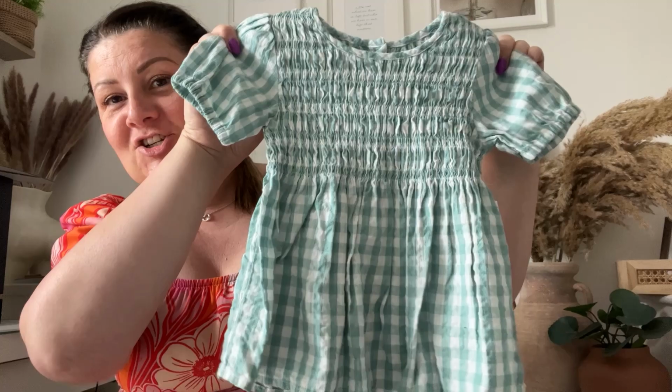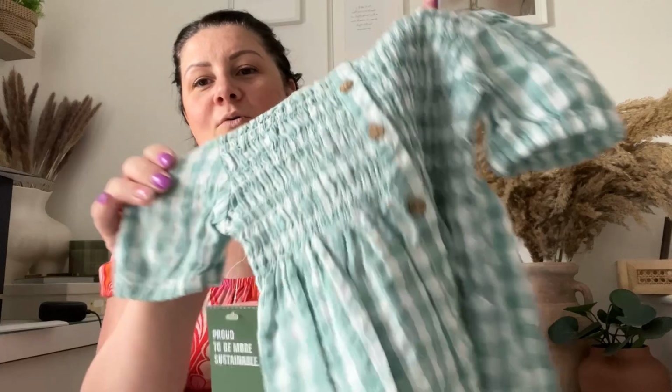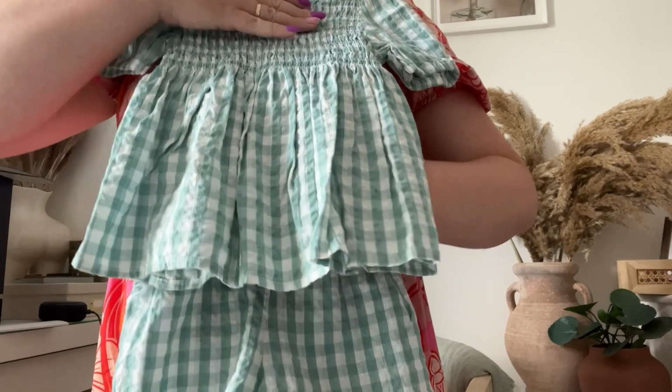Okay. Yes. It is shirred over kind of like the chest area, and then it flutes out, and it's got these beautiful balloon sleeves that are elasticated, and then on the back it has these beautiful wooden buttons. So I'm going to pretend I'm a teeny tot again. It will kind of look like that. I just thought this was gorgeous, and this was in the 50% off sale, so it was £6.